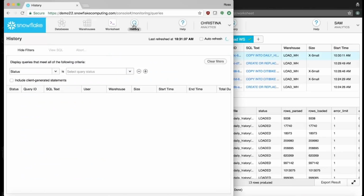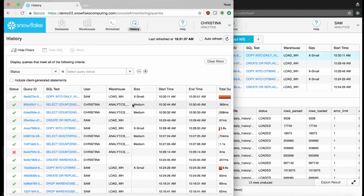Next, Christina checks to see if the weather data Sam is loading has completed by checking the History tab, which shows everything that's going on in the database. She sees that the data was loading at the same time she was running her analytics. Snowflake's multi-cluster shared data architecture allows data to be loaded at the same time it's being analyzed, so Christina didn't have to wait like she would with other platforms.